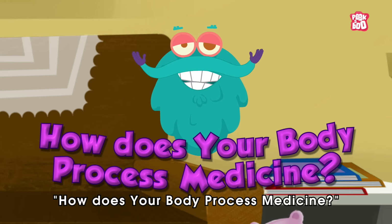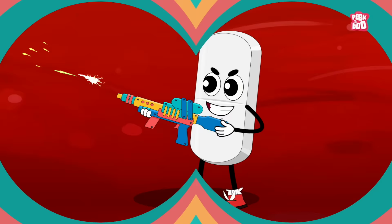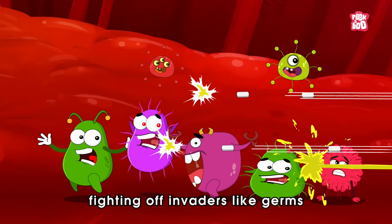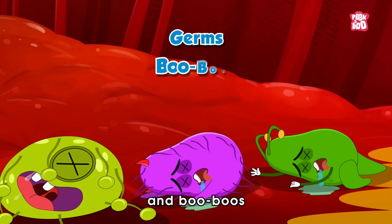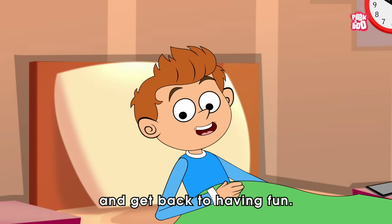How does your body process medicine? Zoom in! Medicines are like your own personal army, fighting off invaders like germs and boo-boos to help you feel better and get back to having fun.